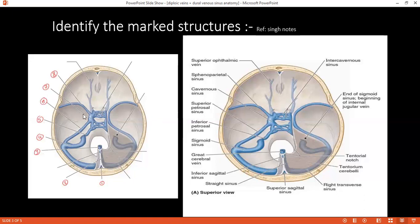Seven is cavernous sinus. Very good. Yes, here it's cavernous. Look at the shape. How is it? Then you can tell. You can remember it well, like you can have your own keys in your brain. Yes. So okay, eight. The sphenoparietal. Very good. Yes. Very good.